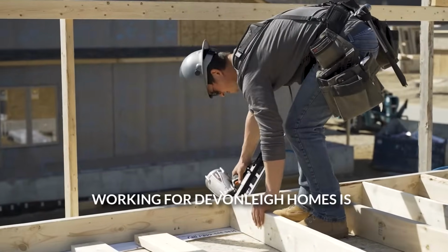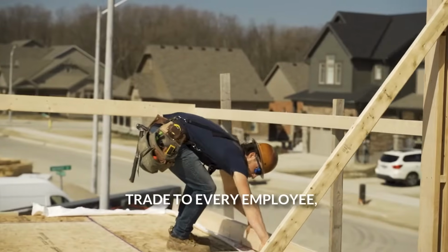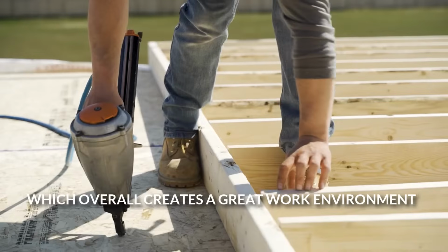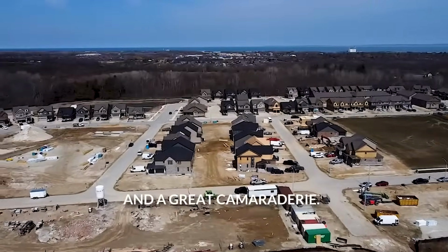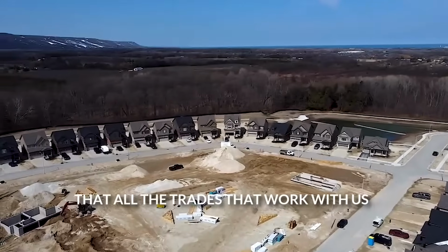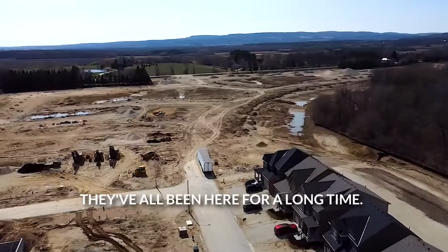Working for Devonleigh Homes is like working for family. They are extremely passionate about every trade and every employee, which overall creates a great work environment and a great camaraderie. What makes Devonleigh a bit different is that all the trades and all the people that work with us have all been here for a long time.